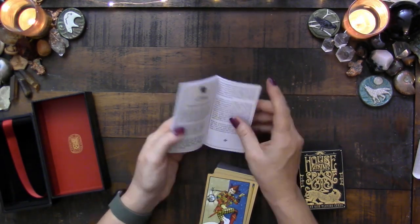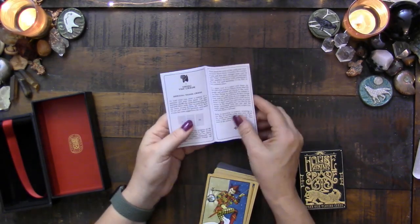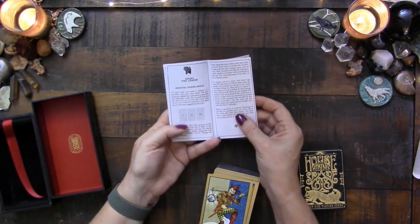But the great thing about this is that it's a pip deck. You can read it however you so choose.